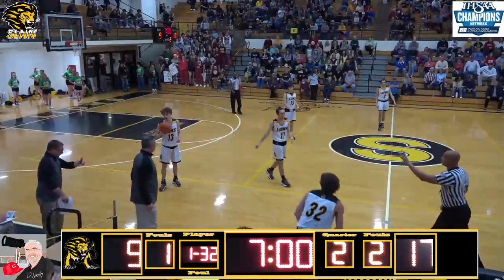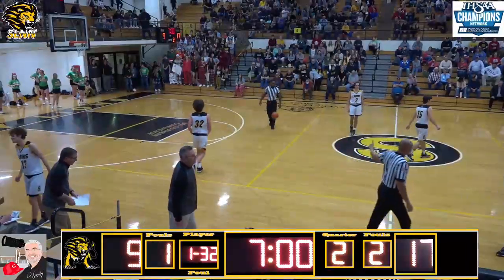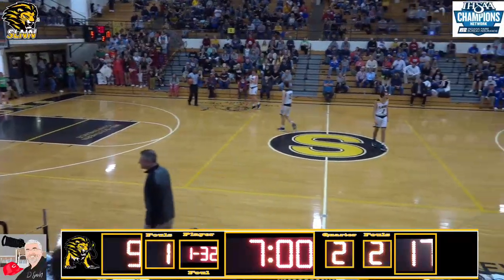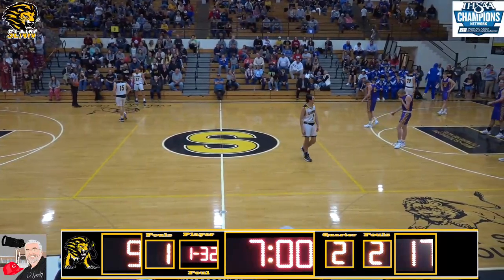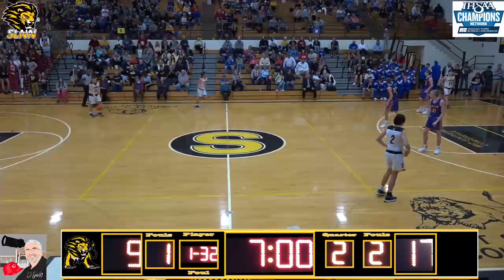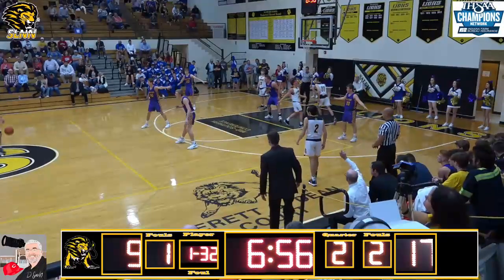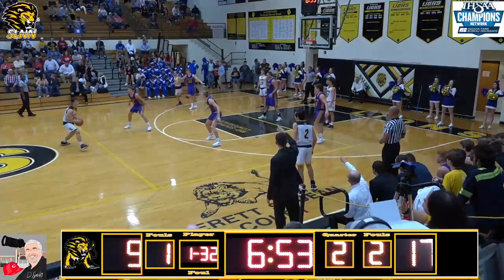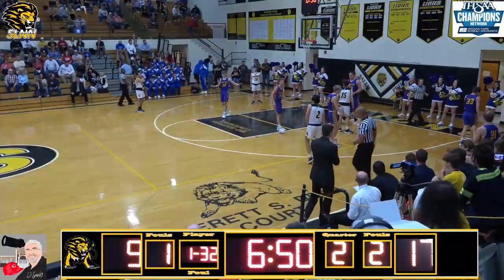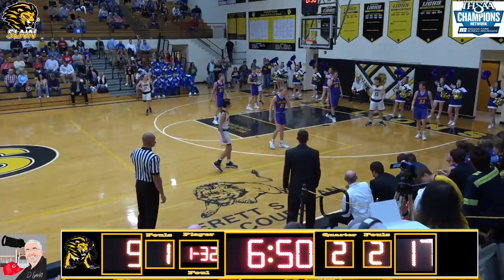Be a timeout. No. Be a sub. Be a sub in for the hurt player. Cheatwood looks like he's been limping a little bit. Number 15, Tucker with the ball. That'll be out of bounds. It'll be Salem's ball. They call it Salem's ball. All right, good.